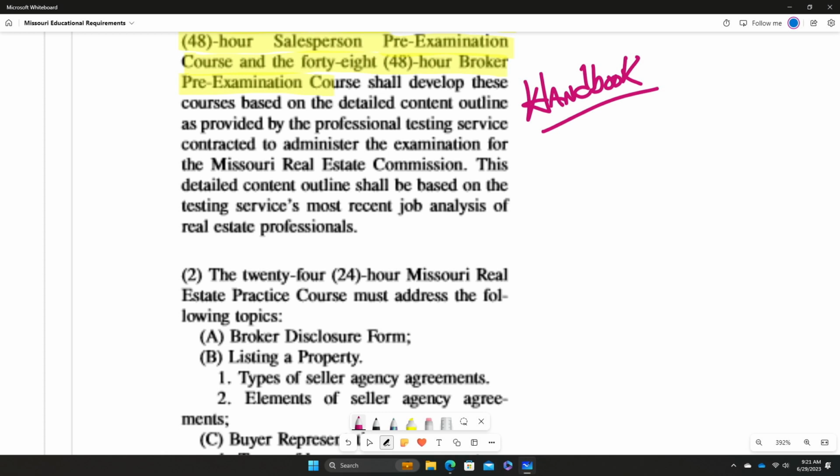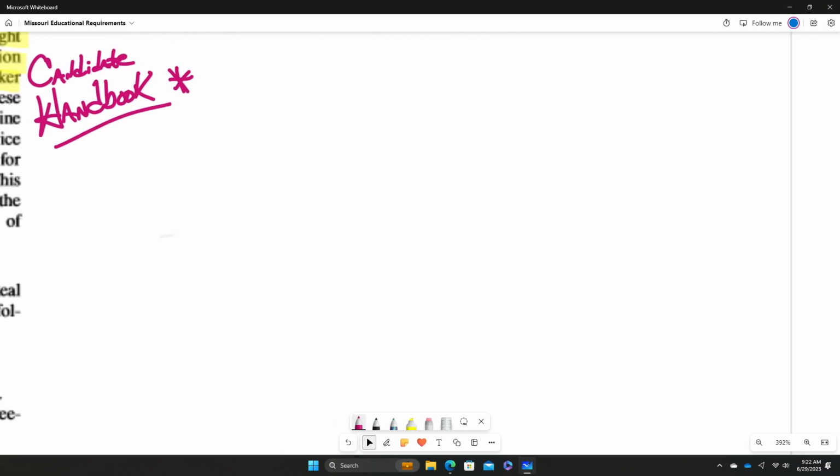So you want to get the candidate handbook, okay? Very, very important. And read that thing. I get questions all the time from students, and they finish the course and they're asking me questions, and I'm like, that's a test question. So let's just go over this very quickly, just so everybody's on the same page here.